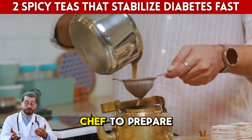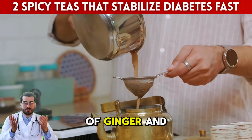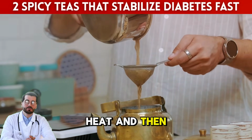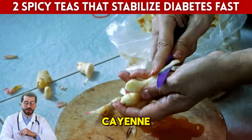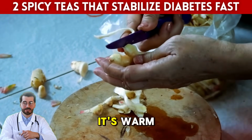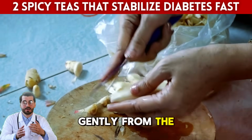You don't need to be a chef to prepare this tea. Boil a cup of water, slice 3 thin rounds of ginger and add them in. Let it simmer for 5 minutes, turn off the heat, and then sprinkle in just a pinch of cayenne. Cover it, wait another 5 minutes, then sip slowly. It's warm, spicy, and makes you feel like your body's waking up gently from the inside out.